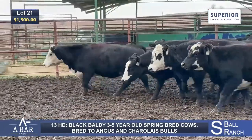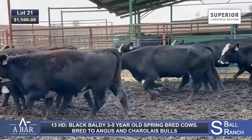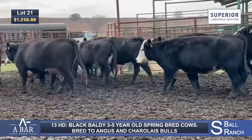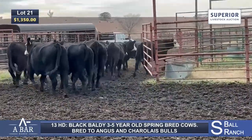All right, 15 of them. And here we go on them. Good black baldy cows. You bet. How much here? Somebody get 12 and a half, 1,300. Hit $1,200 down, 12 and a half. 13, down half, quarter, 13, 25, 50.